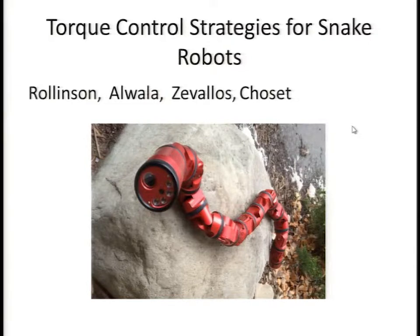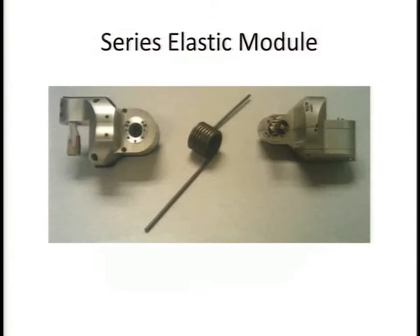Over the last year or so, we've been developing this series elastic snake robot. What we're able to do is put a spring in series with the actuator and the output. So it's motor, spring, output. Since we can do this, we can put an encoder at the end of the motor and at our output, and then through Hooke's law, we can infer the torque that's going to the system, or at least feel the torque that the system is experiencing. So we have a nice torque control robot now.